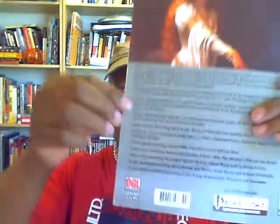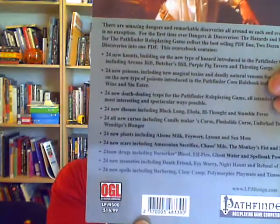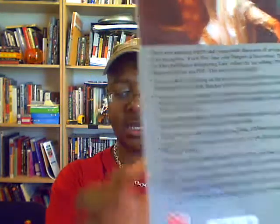I got in 2 books I wanted to show everybody. Let me show you this one first. Dangers and Discoveries. Another Lightning Source book. Boom. See the back? See, they put this in. I like it. It's very nice.